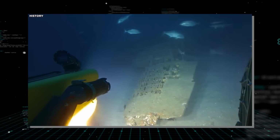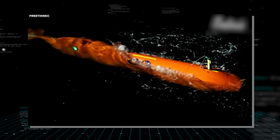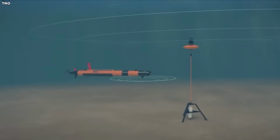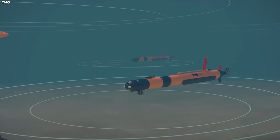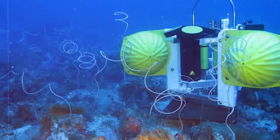The final piece of the technological puzzle was the development of deep-sea recovery drones capable of operating at depths exceeding 20,000 feet. These remotely operated vehicles featured high-definition cameras, manipulator arms, and sample collection tools that could document and retrieve artifacts from extreme depths without damaging fragile evidence.